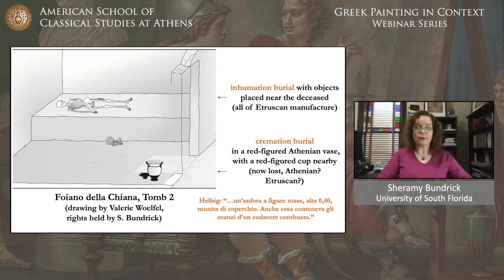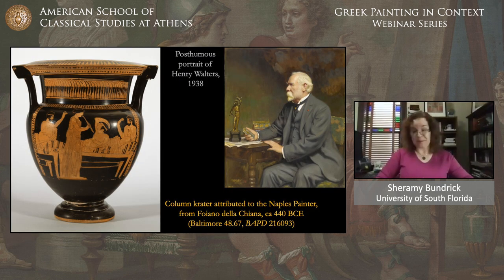The cup, which could be either Greek or Etruscan based on its description, does remain unidentified today, but I tracked down the alleged amphora in 2014 through Helbig's detailed description and, again, the Beazley Archive pottery database. So thank you, Oxford. Turns out it's not an amphora. It is an Attic red-figured column krater attributed to the Naples painter and dating from around 440 BCE, so a bit later than the two other vases we've seen today.